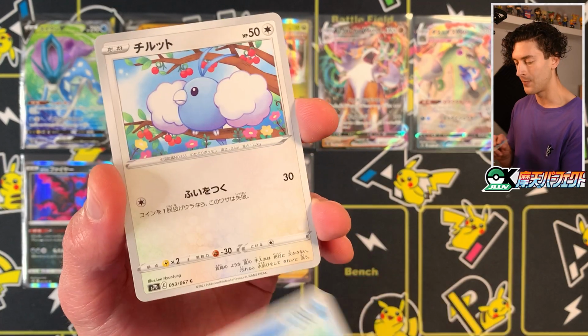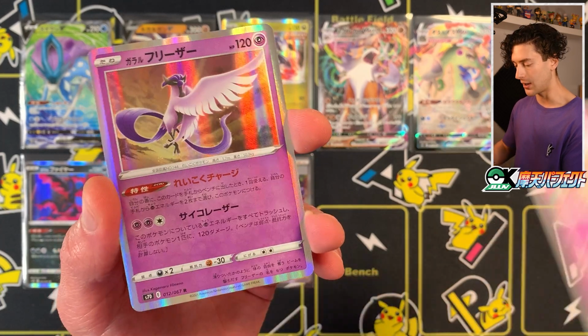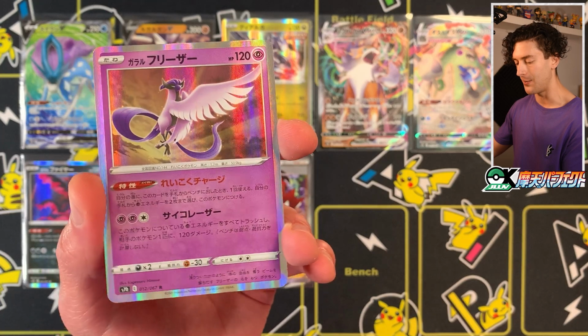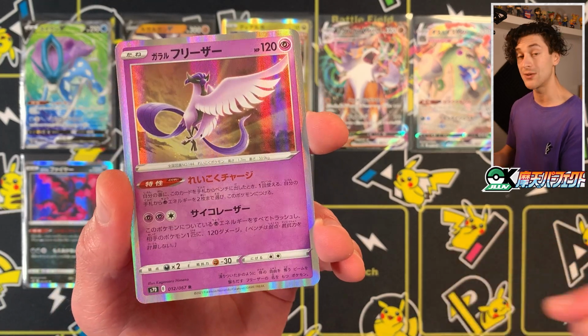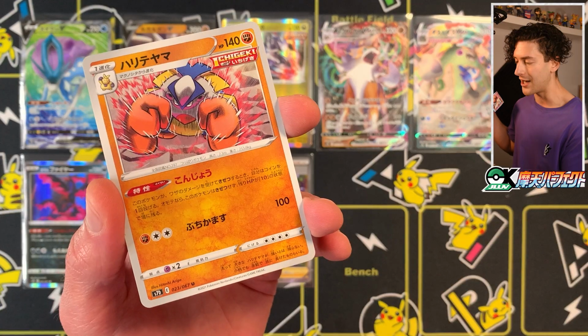We got Hasuburero. We got Chiruto. Pudding. Literally. Gararu Furiza. That is the Articuno. That is one of the other Galarian birds. You'll love to see it. Hopefully we get the Zapdos and this will be a perfect box. What to get? We got Haritayama behind that.